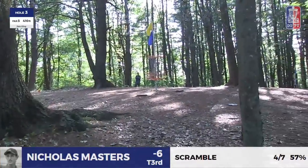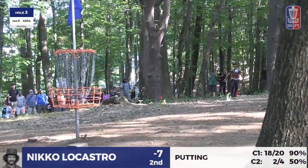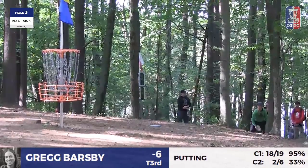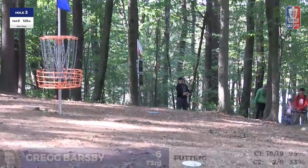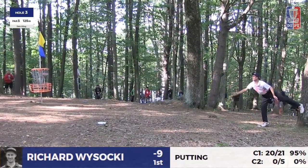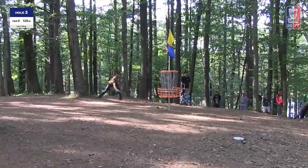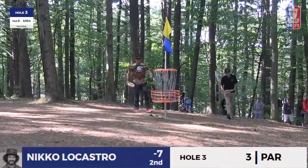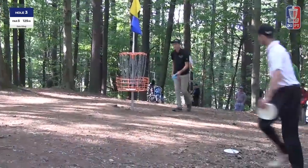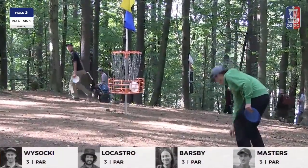A lower line, but equally as effective as the forehand. That's just off the front of the basket. A little bit high and left, but the DGA. And Nikko moving at a little bit swifter pace than we usually see during his putting stroke. Barsby will be last to tap in. We have a very short walk over to hole 4. Again, Cale Leiviska got aced yesterday. We'll be back in a moment.